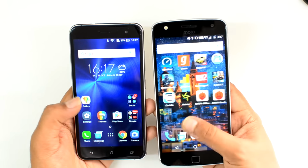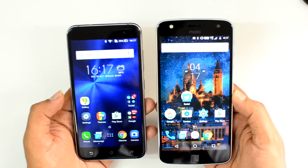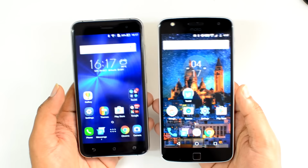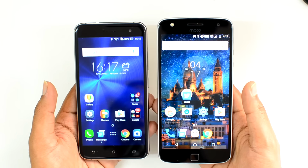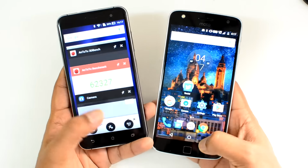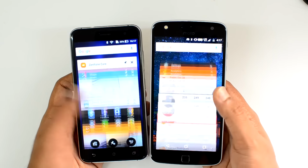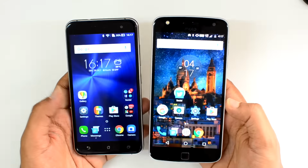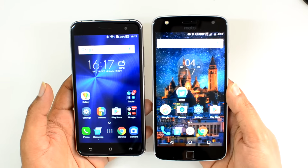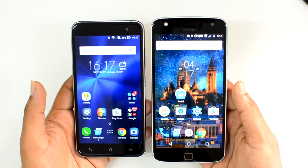Now talking about the performance, both these phones are powered by the Snapdragon 625 octa-core chipset, which is coupled with 3GB RAM and 32GB storage on both these variants. When we tested the performance of these two phones, we found that both the devices performed pretty well in our day-to-day tasks and were quite responsive, with no lags or issues. Both are really good in terms of the day-to-day experience. And when it comes to gaming as well, we would say both are equally good and do the job pretty well. No lags or issues, and heating is also pretty much controlled.